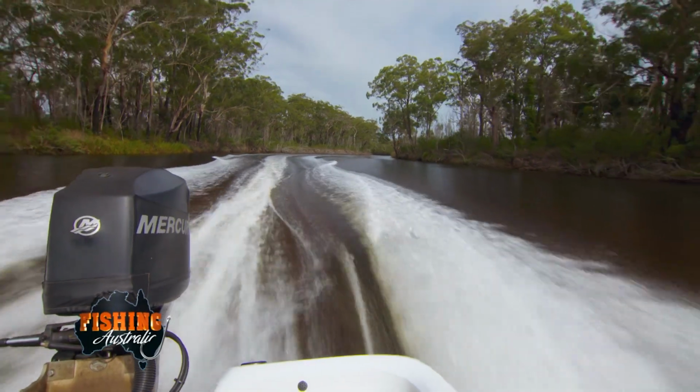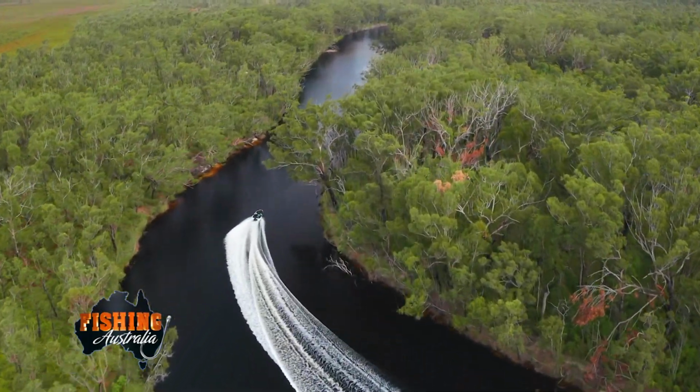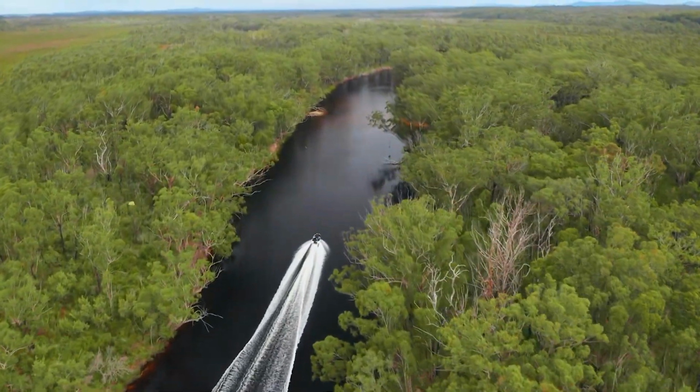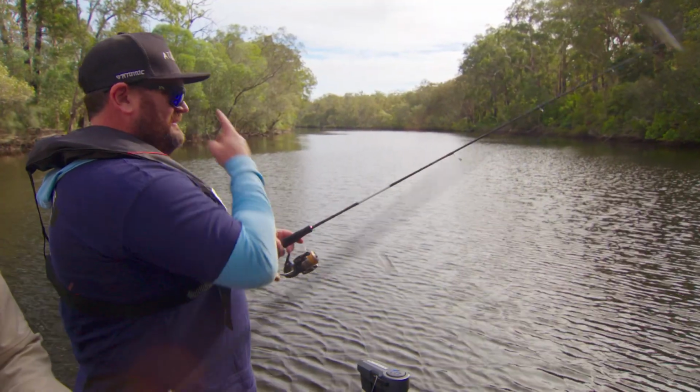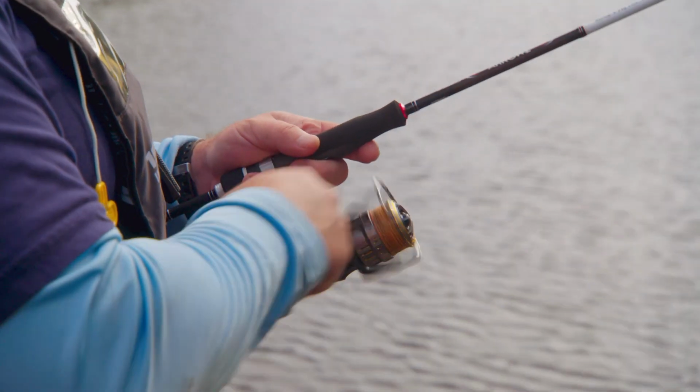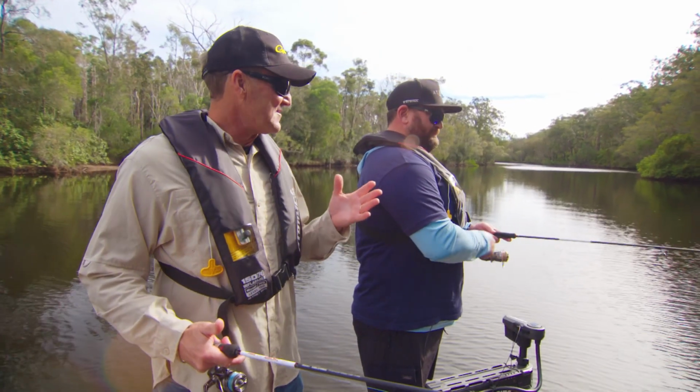A tributary of the Clarence River, the Esk River is one of the largest untouched coastal river systems on the New South Wales North Coast. Today I'm fishing the Esk with local Joey Allen from Frogley's. The Clarence River, 100 kilometres of tidal reach alone, and then you've got these tributaries.